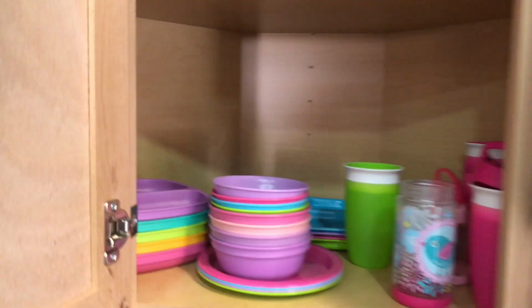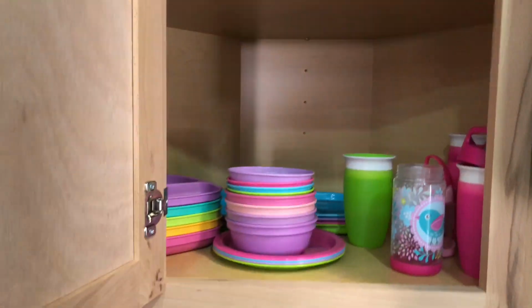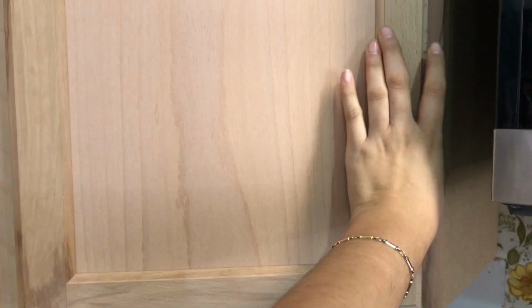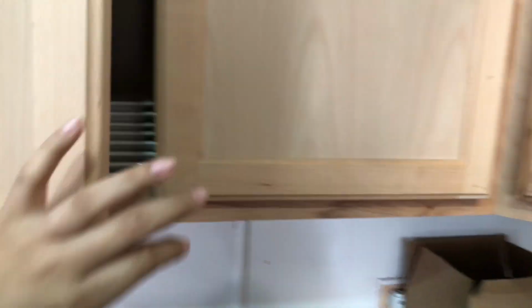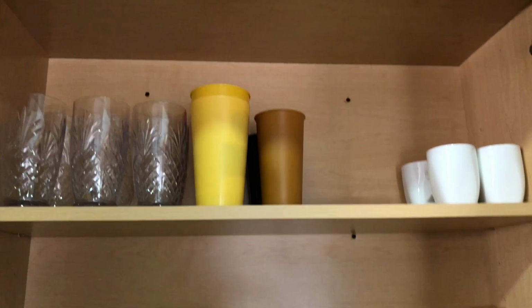So this is what baby girl's cabinet looks like, real colorful. I have all of her cups over there and her plates and bowls and stuff so far. And then this is our stuff and our everyday cups up there. So it's coming along.